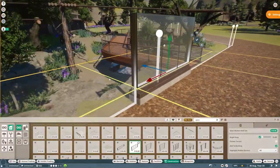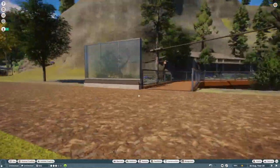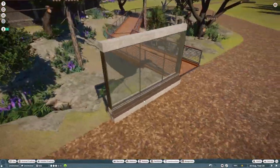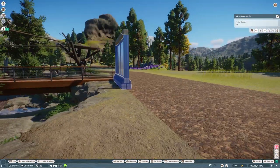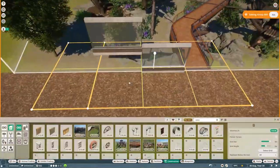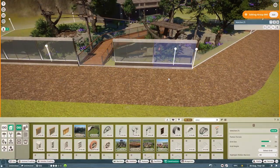So that's it for pretty much me talking about the red pandas themselves. Again, I can't say enough good things about them. Super interesting, one of the best animals in the game. But yeah, let's talk now just towards the end of what I'm doing on screen.